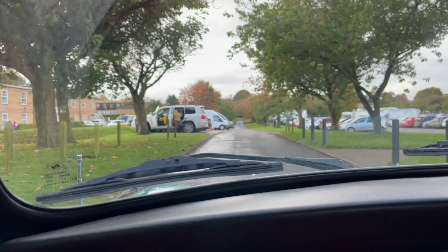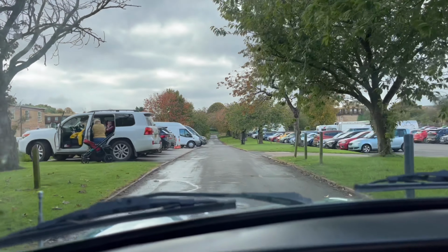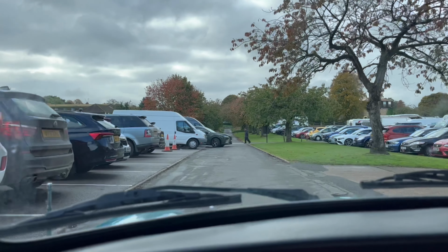So I've had a Red Hot Mini. That was another sort of version that they made. And then I think the last one I had was just one that my dad had bought me because we'd crashed the other one. Yeah.